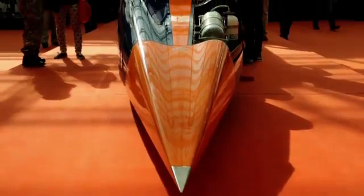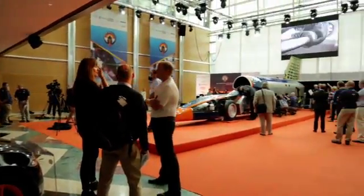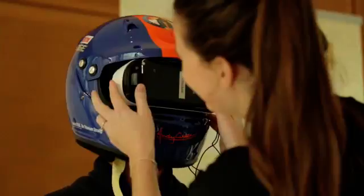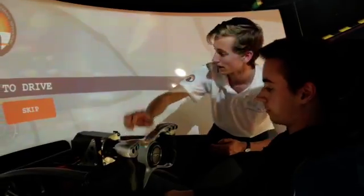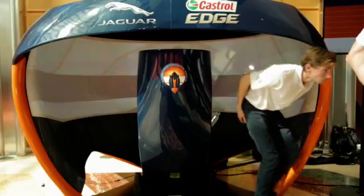Over 8,000 Bloodhound fans have ordered tickets to see the car, which will be on show in East London's Canary Wharf on the 25th and 26th of October. There, they will get to see the car up close, experience a 1,000-mile-per-hour run through a virtual reality headset, and try their hand at racing Bloodhound on a simulator. Covering a mile in 3.6 seconds might make all of Bloodhound's headlines, but there's much more to it than that.